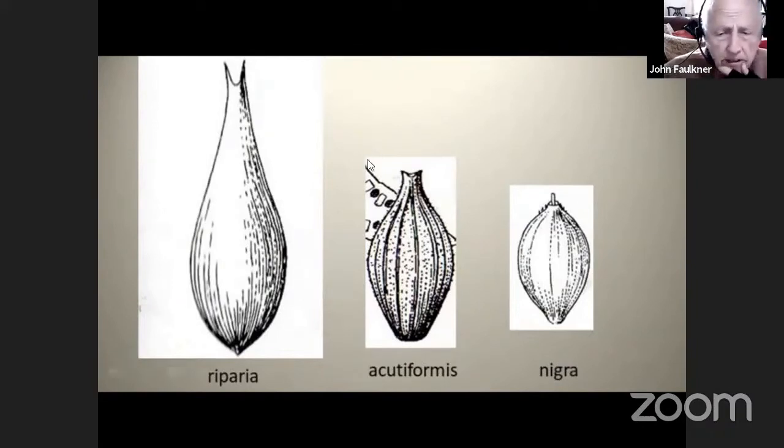The next character to look at is the utricles. Now, really, there's only one that stands out very clearly, and that is Riparia, which has a much longer utricle with a prolonged beak and these two points, a really bifid tip to it. A Cutiformis, if you read the books, will appear to be a little bit different, but it isn't at all easy. It's ribbed, it's a little bit longer, it has a notch, but again, there's overlap because there's so much variation within each of these species.